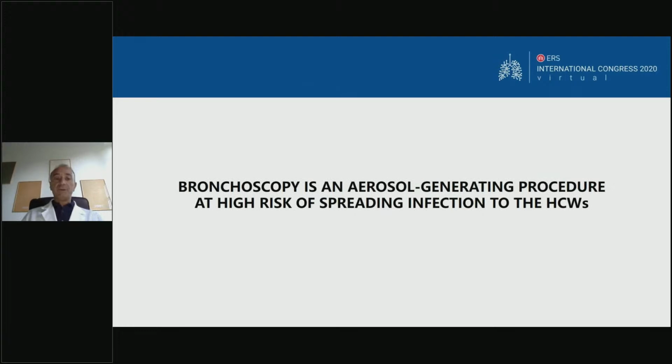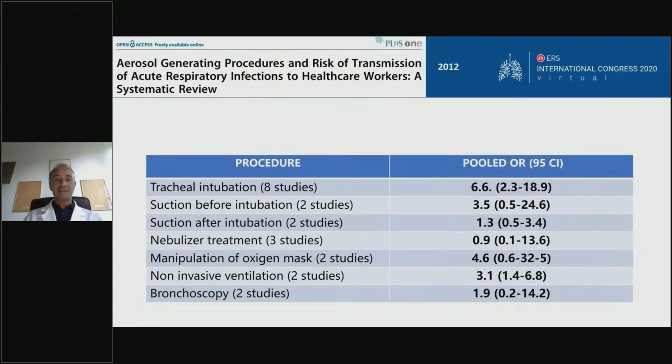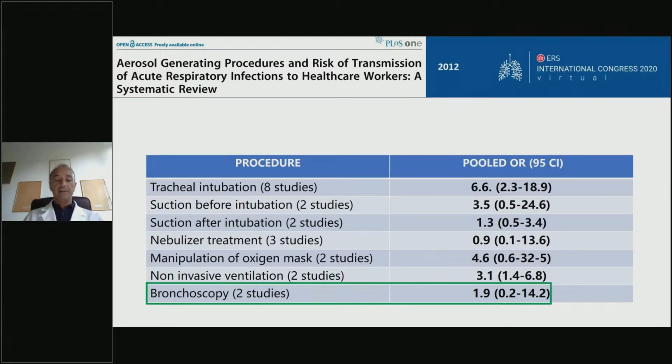As for the risk of spreading infection to the healthcare staff, it is true that we actually do not have any information directly specific to bronchoscopy in SARS-CoV-2 infection, but we have many studies and the meta-analysis, which was published in PLOS ONE in 2002, on the possible transmission of the infection to the healthcare staff in the setting of SARS-CoV-1 infection. And as you can see here, bronchoscopy is one of the procedures which is at high risk of transmitting this infection with an odds ratio as high as 1.1.